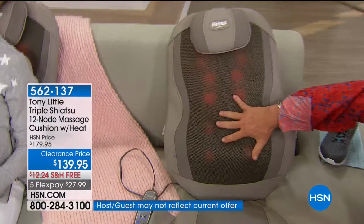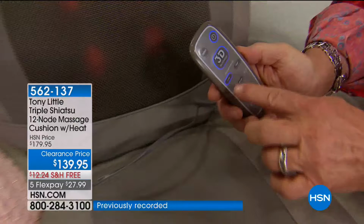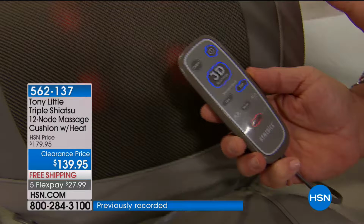But take a look at this. Yeah, that's crazy. It is cool. They're called the De-Stress, all the way up here. Again, here's your remote. It's a 3D remote. So that's on a low strength right now. You can put it on a high strength, where it gets more aggressive in here. You can change the modes. So let's see what the mode does there. See how it moves around like that?